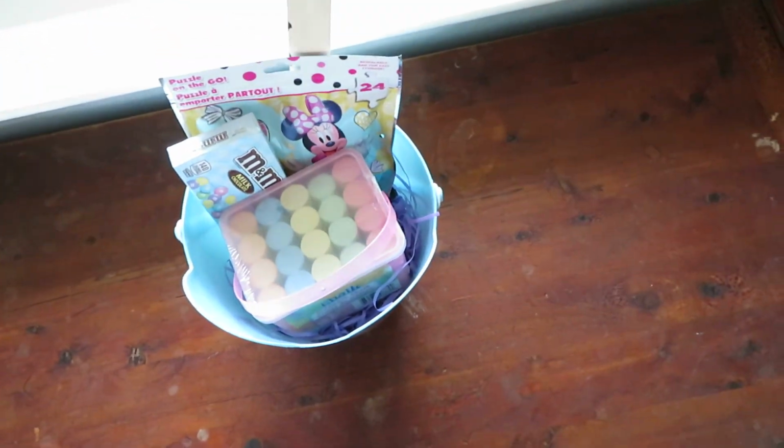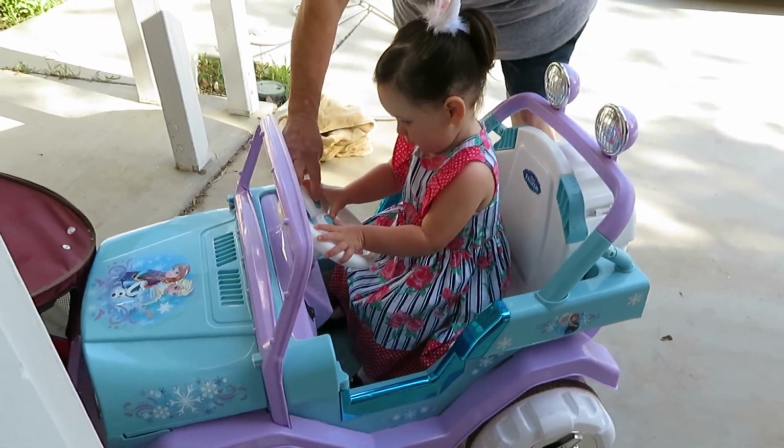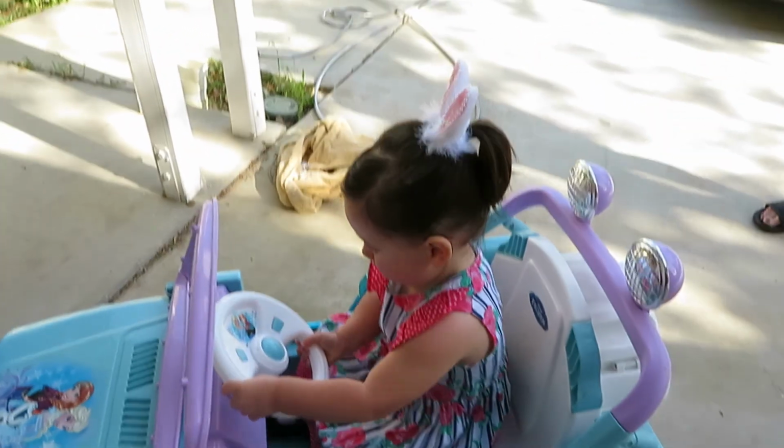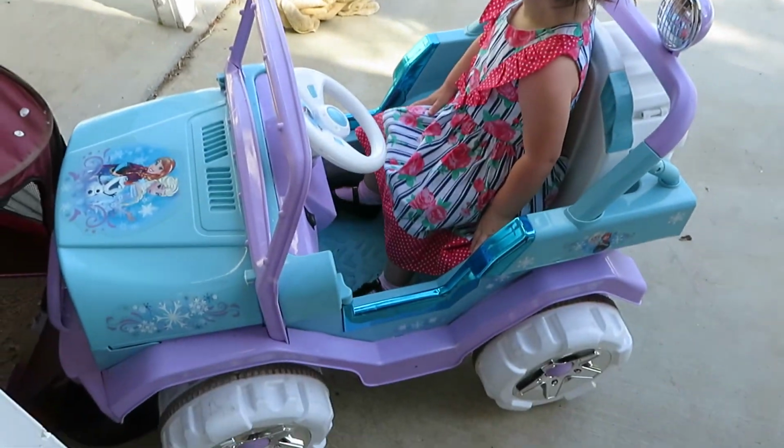This is the bunny she painted yesterday. I'm gonna go ahead and put that in there because she can actually use it now. Don't push this one, just this one. Grandma got the best gift of all. Now she's not even gonna want to see what Mama got her. For 50 bucks, that's really good.